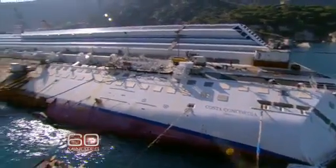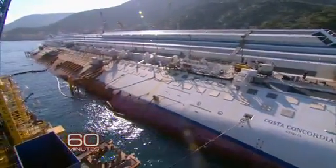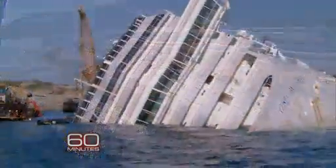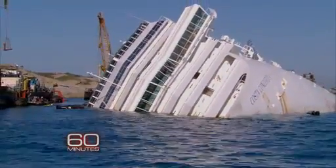They'll put Plan A into effect later this month when they attempt to raise the ship under the watchful eyes of the insurance companies, the Italian authorities, and camera crews from around the world. Should they succeed, the Costa Concordia will then be towed to a dry dock and cut up for scrap. There's so much ship, that process will take 2 years. And now the price tag is approaching $900 million.